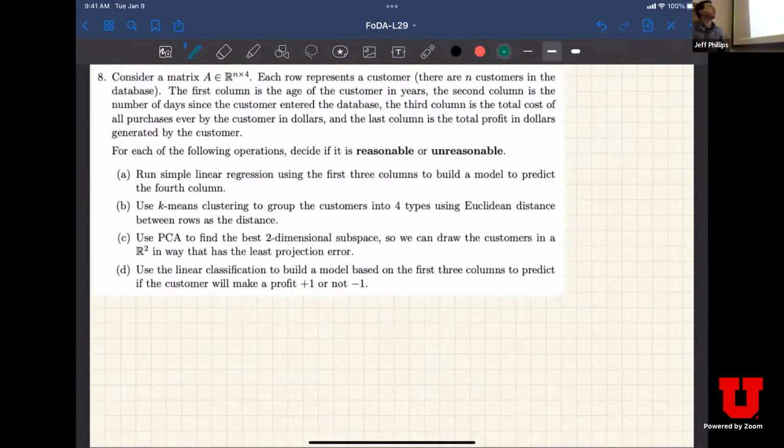I'm going to ask you if each of the following operations is reasonable or unreasonable. First one: run a simple linear regression using the first 3 columns to build a model to predict the 4th column. Let's look at the second one before we answer that. Use k-means clustering to group the customers into 4 types, using Euclidean distance between rows as the distance.